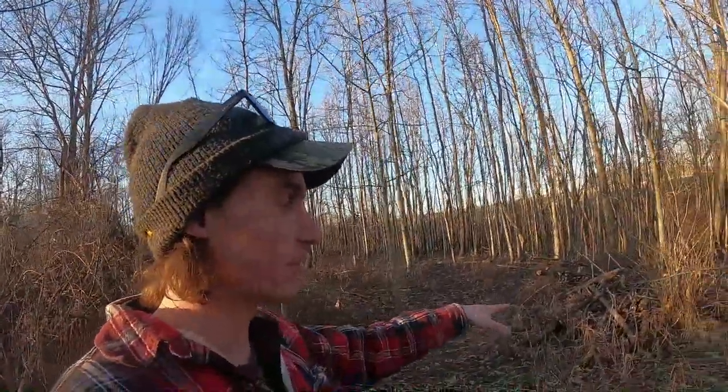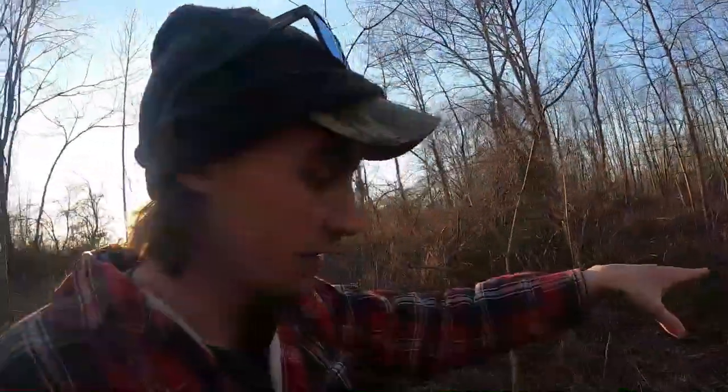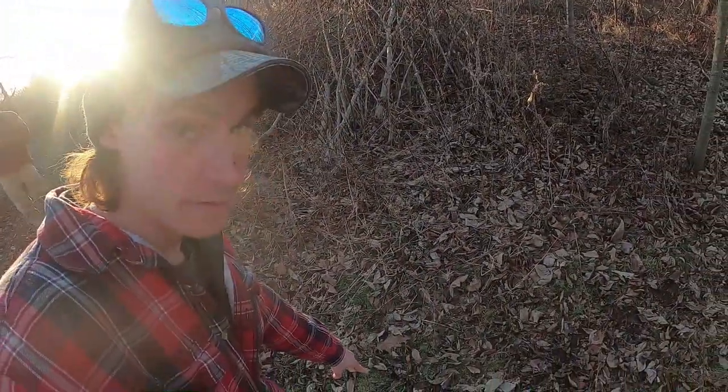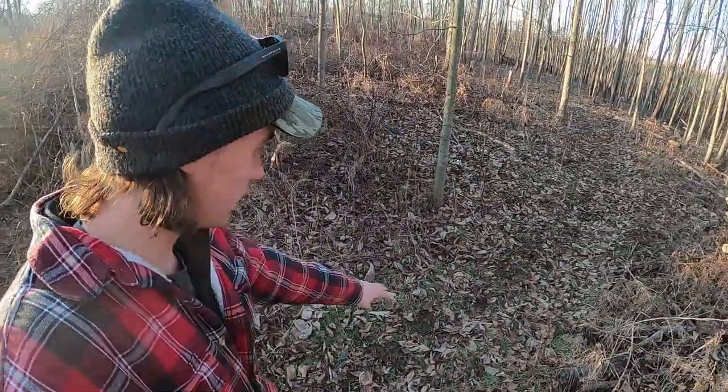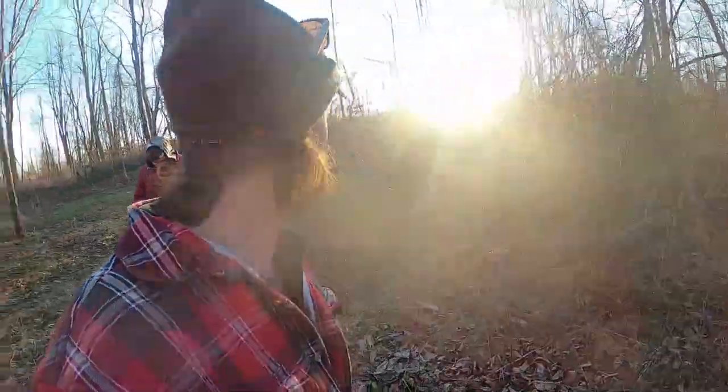So this is the woods that we would be trying to burn. I think as we jump into here, there's a lot more, there's a huge track right there. Yeah, it's a decent size. Resident 6-point.